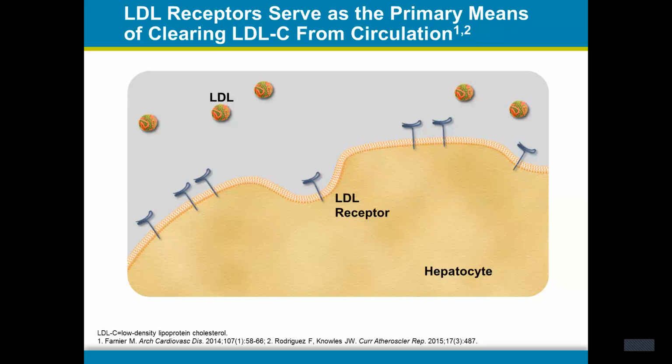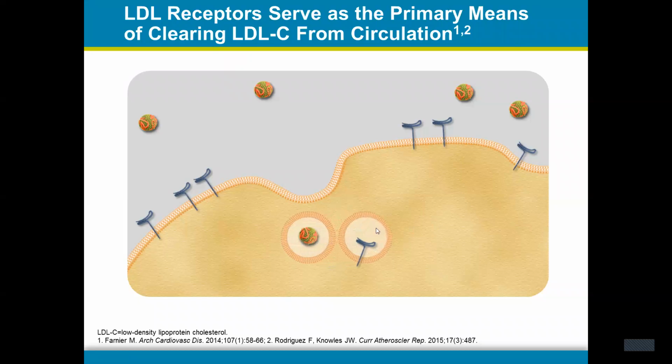So the next slides, I'm going to go over the PCSK9 inhibitors. But before I talk about it, I'd like to go over how we get rid of LDL cholesterol. What is the process? We all know that the LDL receptors that sit on top of the liver cells are mainly responsible for clearing LDL cholesterol. Here is how it works. This is the hepatocyte, this is the LDL cholesterol, this is the LDL receptor. Of course, what happens here is that an LDL cholesterol sits on top of the LDL receptor, goes inside the liver and into endocytosis.